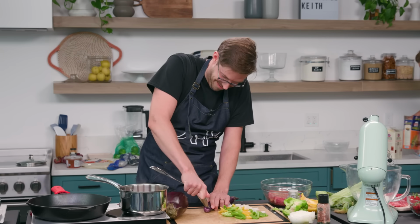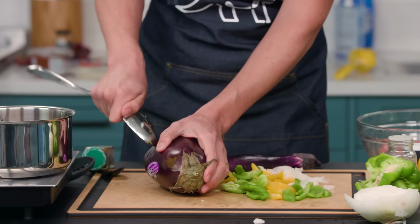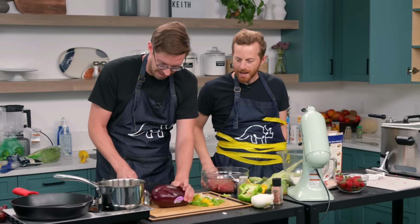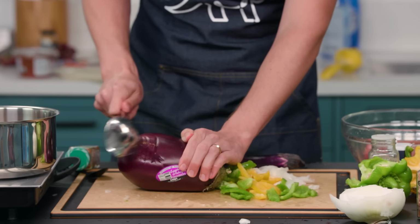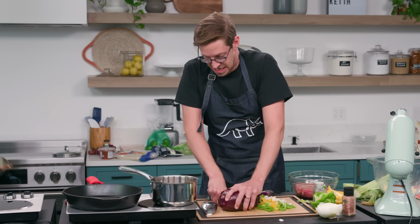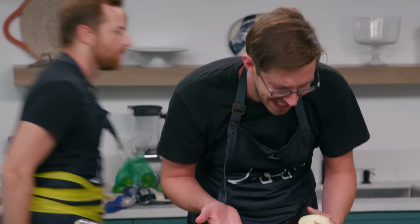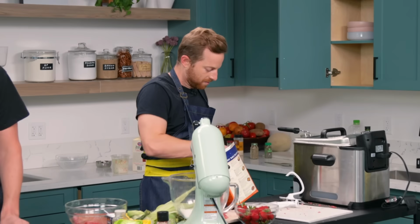Oh my God, what? Huh? Let's try the big boy. Are you not able to cut into it at all? No, it's like rubber. What about it? Yeah, give it a good pack. What is an eggplant? Yeah. What? What is it? Come on now. How do I open this?